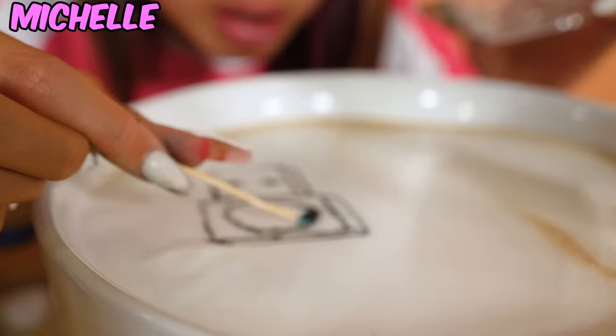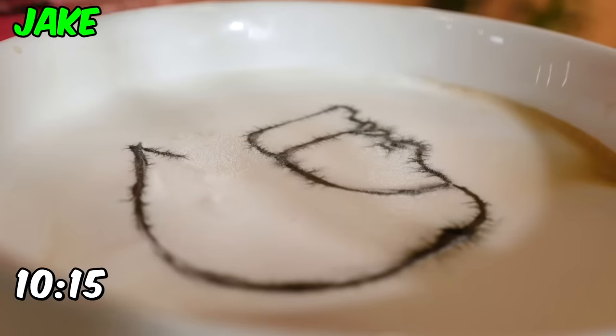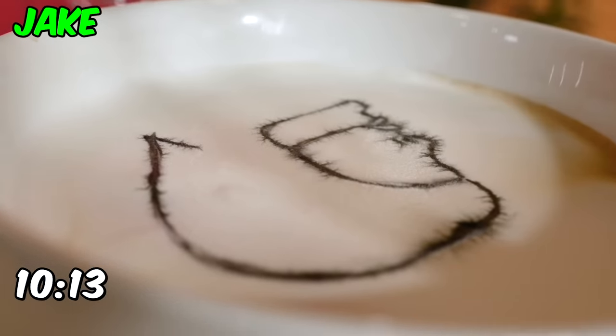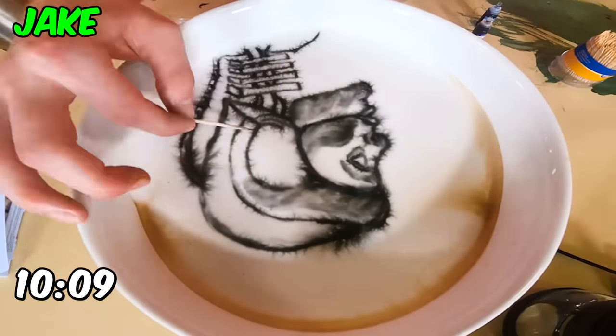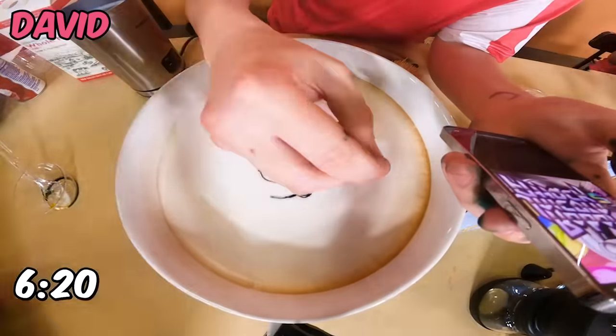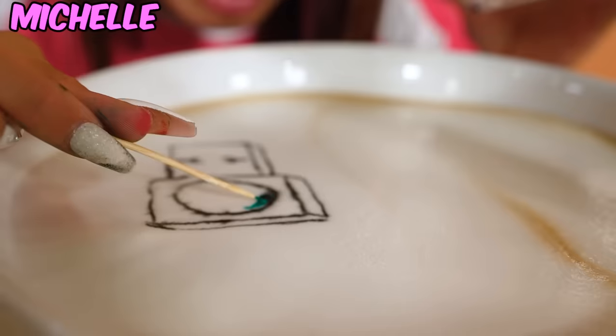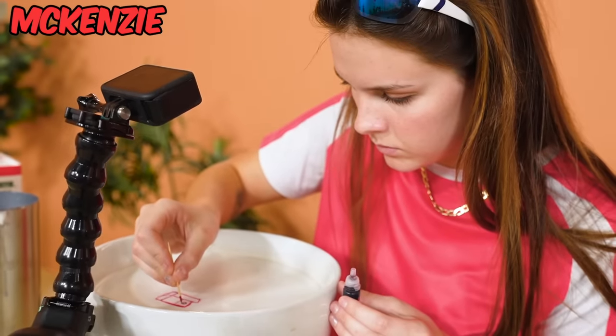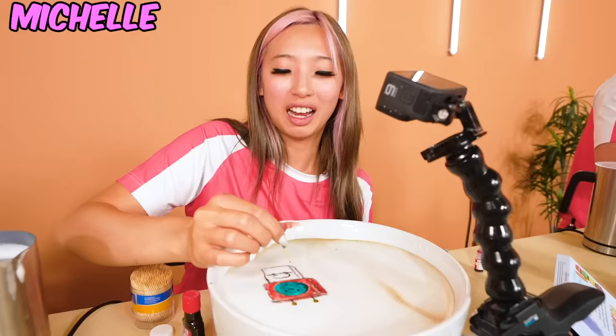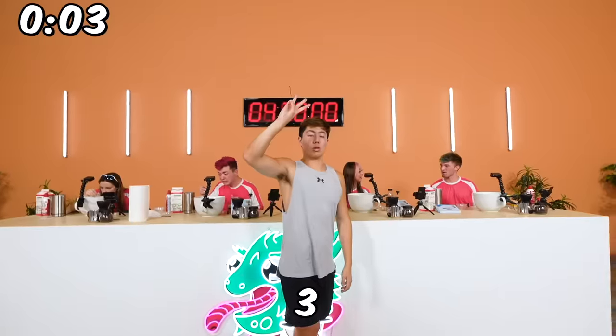I'm pretty happy with my robot. It's going okay. I'm just a little bit annoyed because my colors keep bleeding for some reason. I'm hoping that it doesn't just get completely destroyed by the end. Wait, Mackenzie, are you sure Michelle's not gonna beat you guys? I'm pretty happy with my robot. I just want to win so we can get this over with because I do not like this challenge at all. Everything's hard about this video.